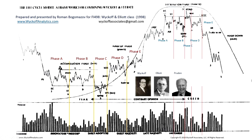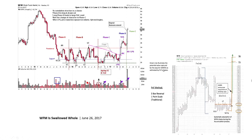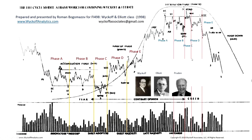And look at the volume in phase D. Look at the volume dry up as it goes into that. Very common as you get near the completion of distribution. And then as you outright break down, you can see the volume is very high as you break down. So anyway, those are my comments thematically about volume. And then what I thought I would do is just show an example or two.